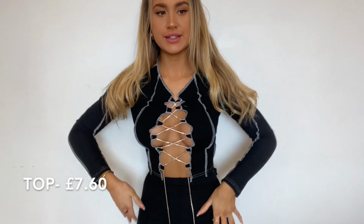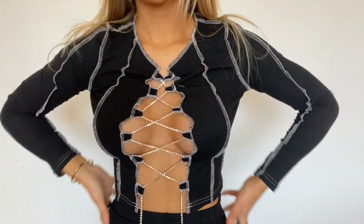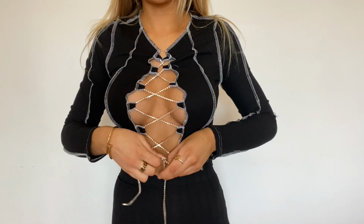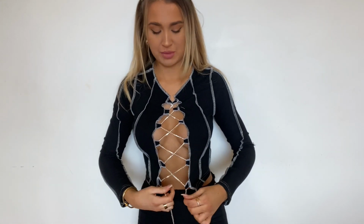Final items, we have this top. It's really nice. I would not style it with these leggings that I've got on. Oh my god, you'd think I would do my hair. Do you know what I mean? This top actually is really cute, for the price and stuff. I don't really know what to do with these little dangly bits. Should I leave them dangling, or should I do a little tie? I feel like I should leave them dangling. I got this in a size small and it fits perfectly. You can make this tighter if you want, but it's a bit of a nightmare because they get stuck in with the stitching.